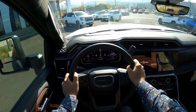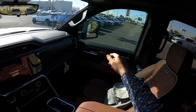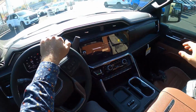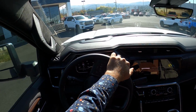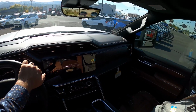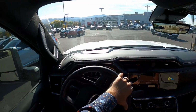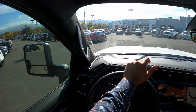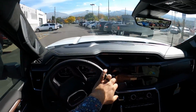Let's talk about visibility before we set off. Here's visibility of the hood, and hopefully you can see the heads-up display now. Both of the mirrors toward the rest of the rear. And, well, let us set off in the Denali Ultimate. I just drove a Pro today, so we're going from like the least luxurious GMC truck to the most luxurious GMC truck. So I guess we'll see how different the experience is.